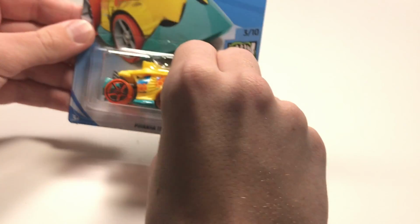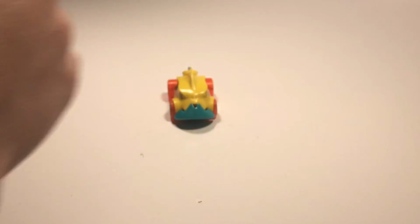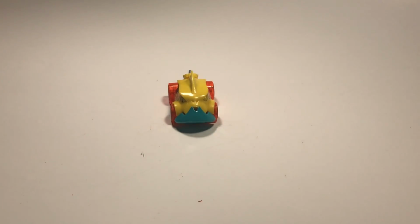Next up, we've got the Piranha, the Piranha car in yellow. This thing I feel like is going to be really fast. It's quite heavy, and it's got a large plastic body, so I think that those are the keys to speed.